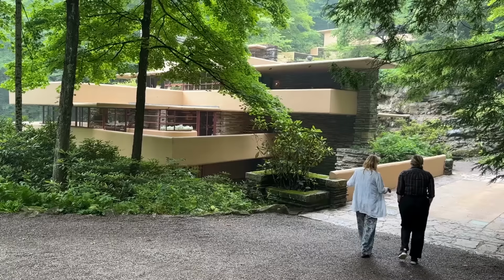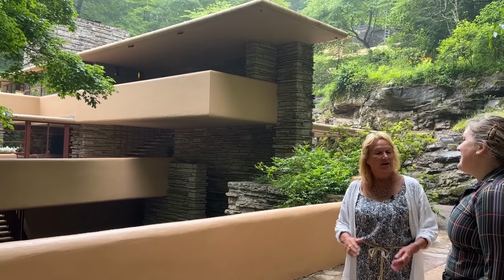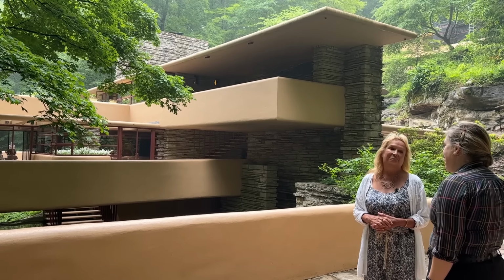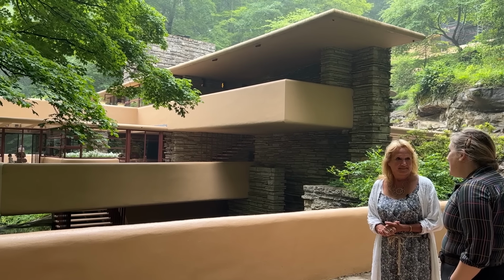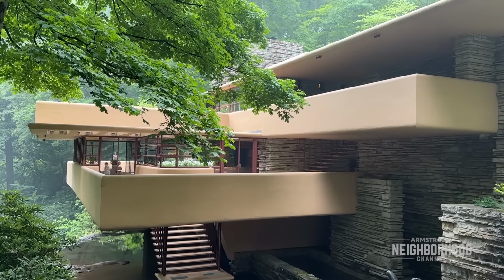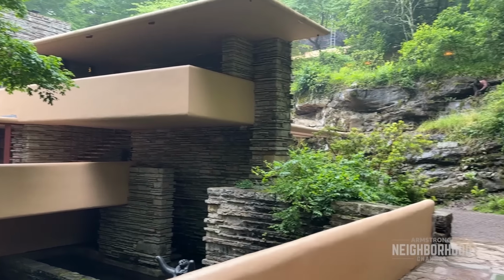And didn't you just get a new distinction recently? We did. Fallingwater was designated as a UNESCO World Heritage Site in 2019, just before the pandemic. I don't know if we have properly celebrated it yet, but we are so excited and so honored and thrilled at the Western Pennsylvania Conservancy now to be caring for and presenting a UNESCO World Heritage Site right here in Fayette County. That's amazing. We always talk about the gems of Fayette County, but I think this has to be the truest gem.